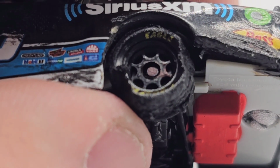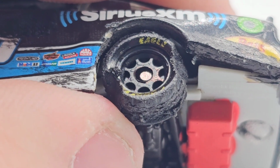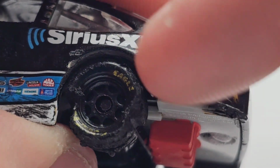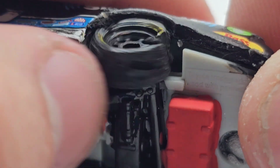I mean, not like super destroyed, but it's chunked up pretty good, that's for sure. And then you got the cut quarter panel. Of course, that was from the tire blowing out and then kind of shredding away that panel. And then the tire is completely destroyed.